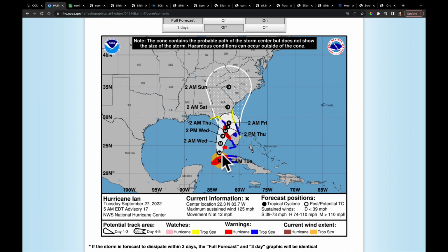Some of the more important shifts we've seen in the latest evidence from the Hurricane Hunter, once that data got ingested into the forecast models, is that it's now projected to go a bit farther to the east before making this turn and weakening to a tropical depression over parts of the southeast.